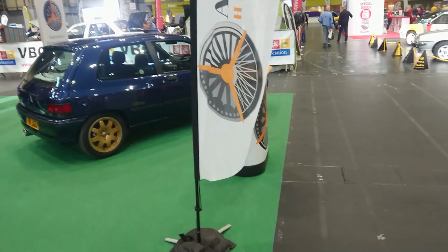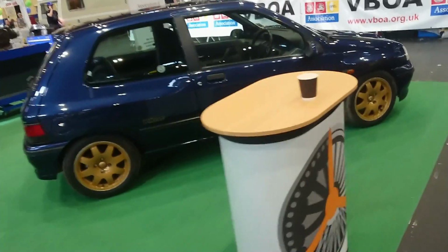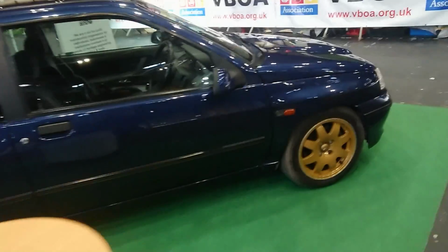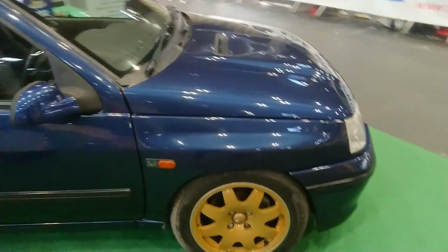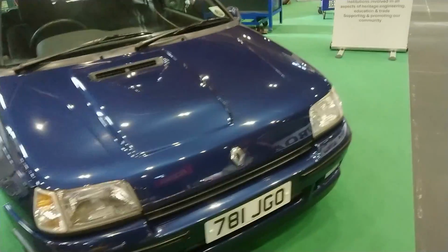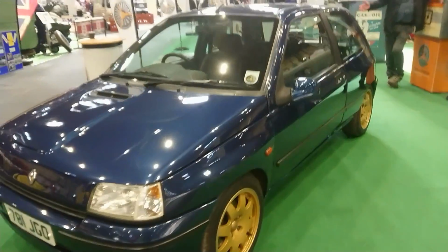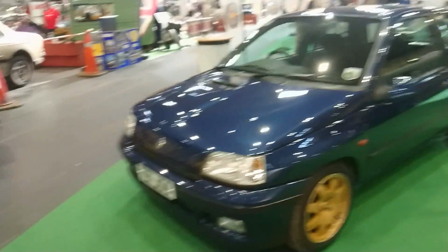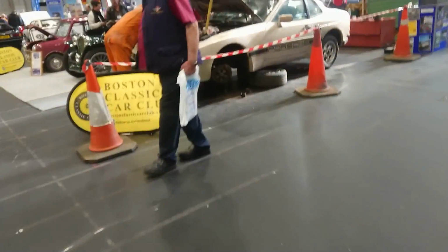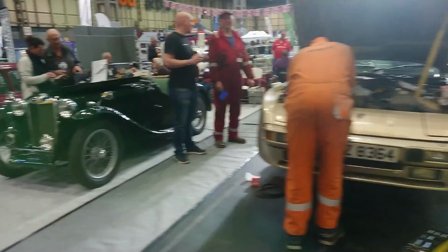On the Association of Heritage Engineers stand, we've got Cleo Williams. I don't know which generation Williams is. There were three. There's a 1, a 2, and a 3. But all 100, I think 150 horsepower, 2-litre engine. It went into the Renault Sport Spider as well, I believe. Boston Classic Car Club, they've got a Porsche 924 that's being worked on at the moment there.